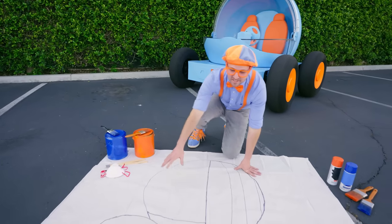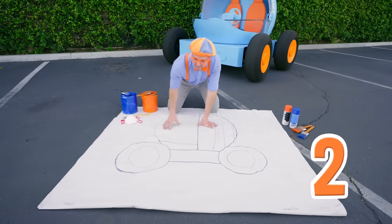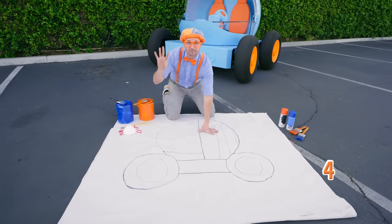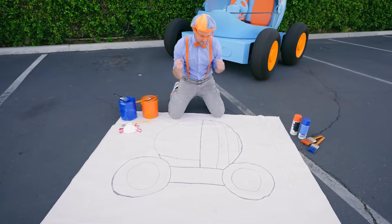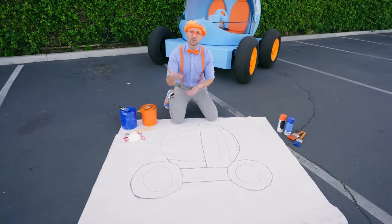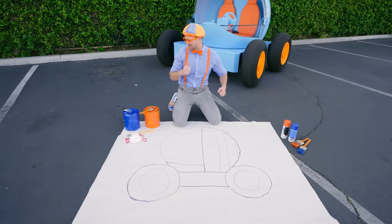Whoa, did you see this drawing of the Blippi Mobile? Yeah, you saw the two wheels and tires on this side, and the other side has wheels and tires for four total. Ooh, and the big bubble, the windshield. Ooh, and the blue and orange stripes on the back. Whoa, hey, I have an idea. Why don't you and I paint the Blippi Mobile? I sure do love crafts.